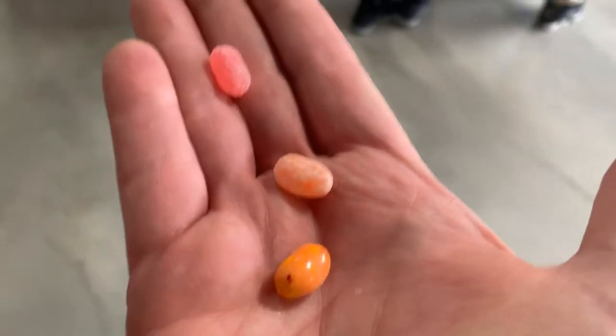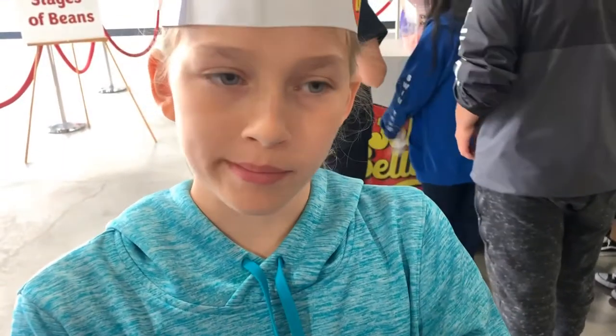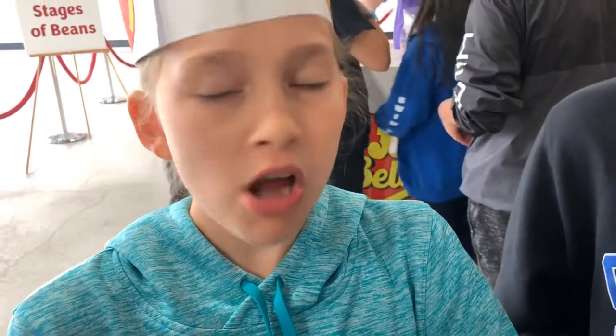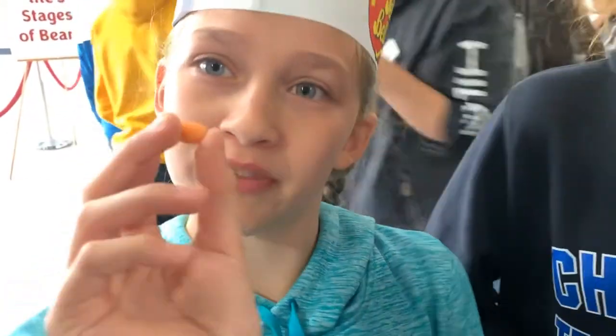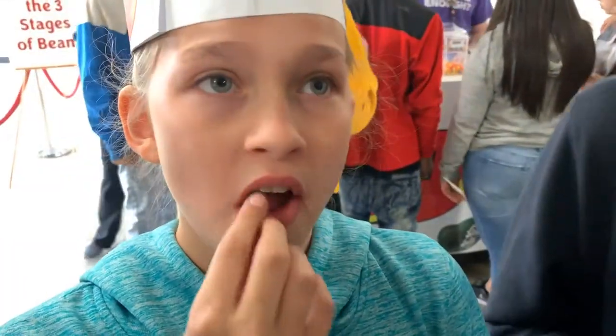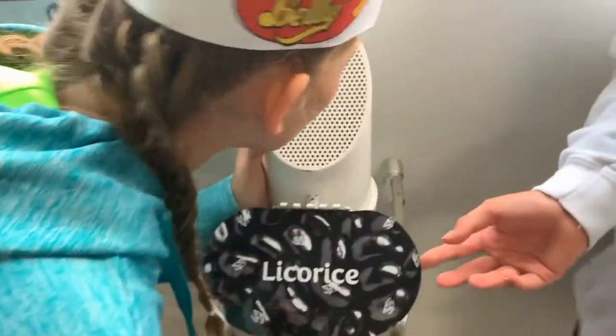Here we go, the three stages of a Jelly Belly. This is the cherry centers, I think. This is the sour orange and rose. That's super sour. Like, this is a fruit finished smoothie. Really good. That's really cool. Oh, that's good. That's good. Oh, that's disgusting.